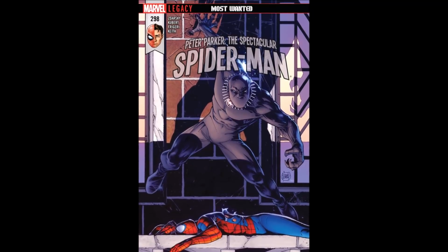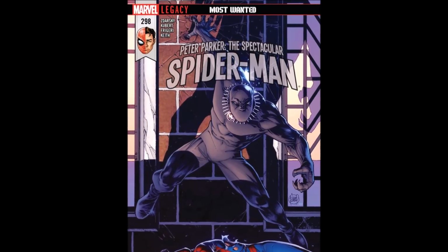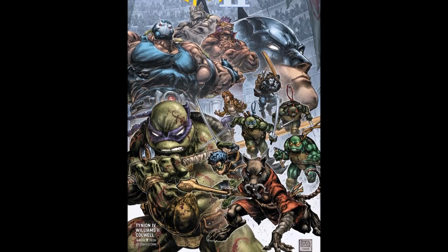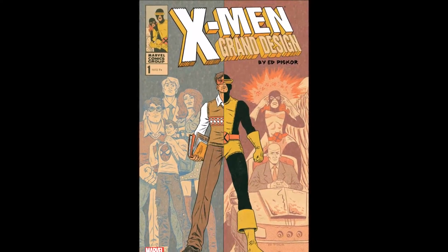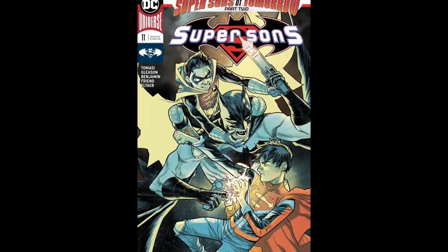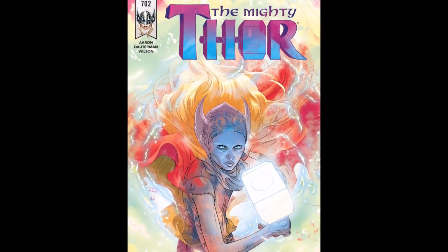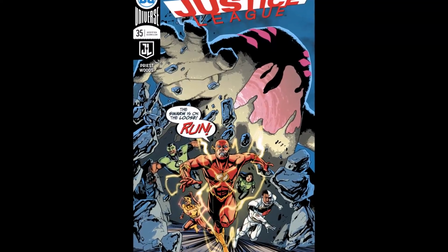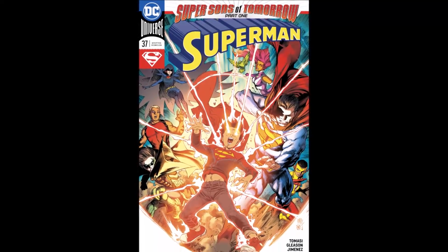Number 10 is Peter Parker, The Spectacular Spider-Man 298. Number 9 is Batman Teenage Mutant Ninja Turtles 2, number 2. Number 8 was X-Men Grand Design number 1. Number 7 was Super Sons number 11. Number 6 is The Mighty Thor number 702. Number 5 belongs to Justice League number 35. Number 4 goes to Superman number 37.